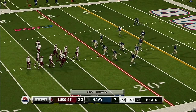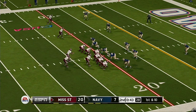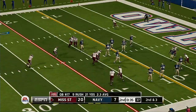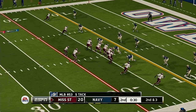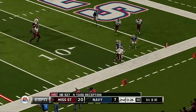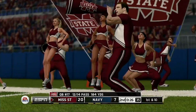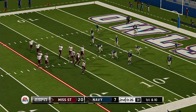From the 21-yard line, first down. Up the middle for a nice gain. Gets it. He's in space. Out of bounds at the 10. That makes it first and 10. From the 10-yard line, it's first down.